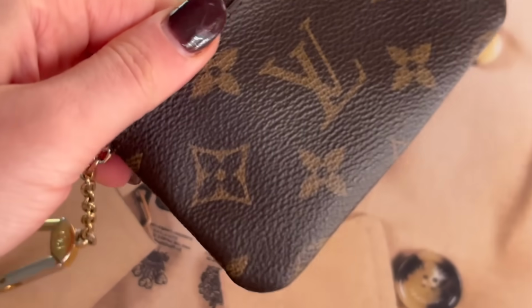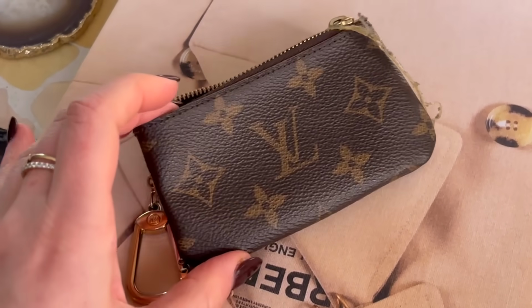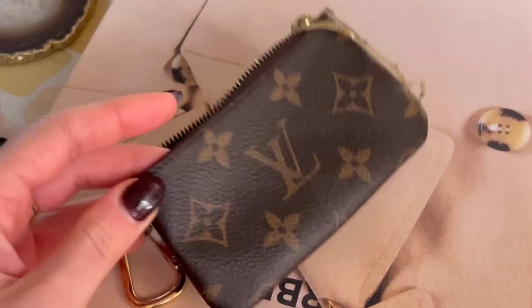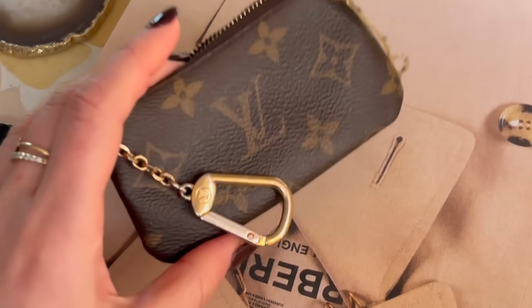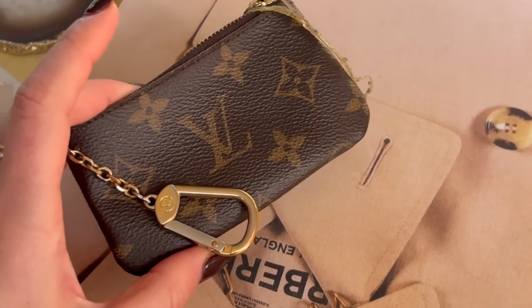Still has the Louis Vuitton logos on it. I still feel cool when I'm about to go home and there's my Louis Vuitton Cles. So, of course, I'm still going to use it. I actually have one in Damier Ebene as well, maybe I'll have to retire this and start using it, but I would say this is no longer in really sellable condition.